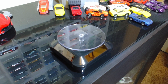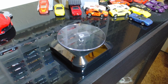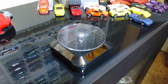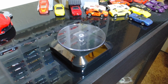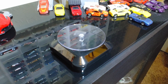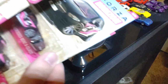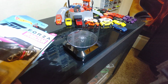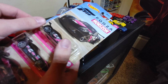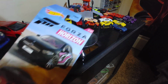Picked up a few things locally and picked up a few things online, some of which are for the Ferrari collection. So, let's get to it. First thing that I got online was the Forza series that finally, well, it never actually hit our area, but was able to find them online for a decent price.